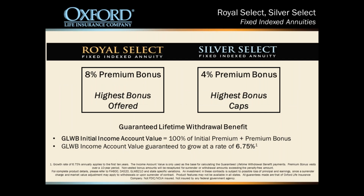Now, with the Royal Select, you've got an 8% premium bonus. And this is a 10-year product. So I think it's pretty safe to say it is the biggest bonus offered on a 10-year indexed annuity. Again, you're looking at a true 10-year fixed index with an 8% upfront bonus. Now, that bonus does vest over the 10-year period, fully vested for any crediting purpose, for your income account value, or at death. So if you put in $100,000, you've got $108,000 day one. Any and all future gains are going to be right there on top of it. But again, that is the highest bonus offered on any 10-year FIA product.